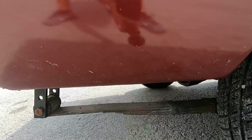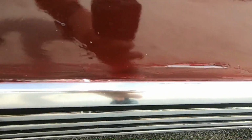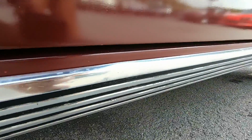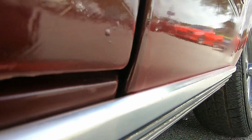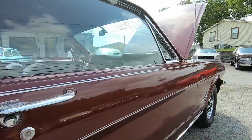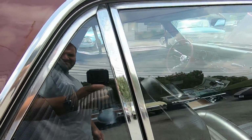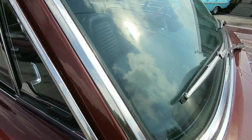Back here you got some little scratches and chips from the road behind the tire. It's a scratch in the paint. Some more bubbles. Looked like somebody touched it up there. A little bubble right there at the front of the door, very small. Got a few chips below that pinstripe. Door handle's the same on this side. Chip in the paint there by the trim.